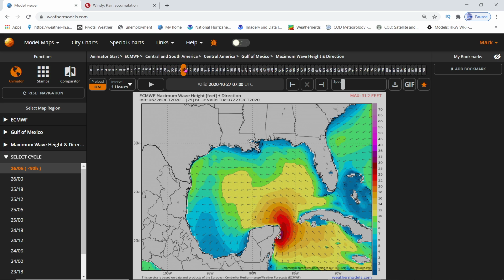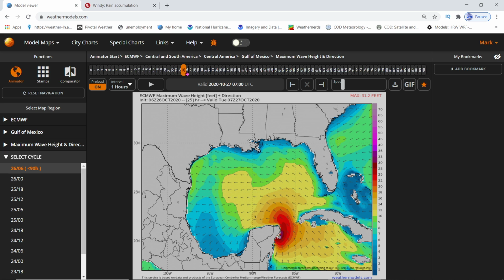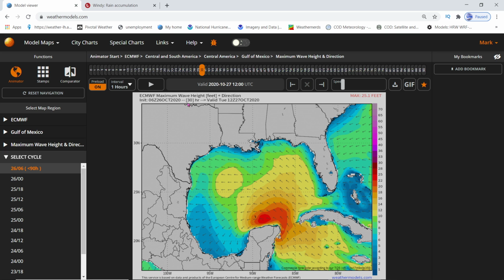Now, it's going to come right into the northern Yucatan. It comes right in there. It looks like right on Cancun. And then it has big waves all the way around it. Like I said, this red right here is anywhere from 22 to 25-foot waves. And the yellow goes down from 16 to 14. And the bright yellow is 10, and that's way on the outer edge. So everybody within this area, there's going to be some massive waves pushing through.